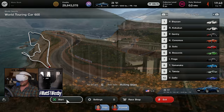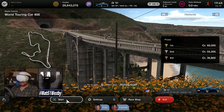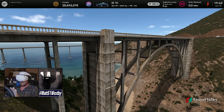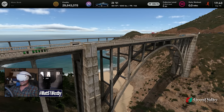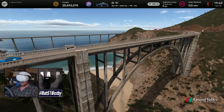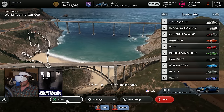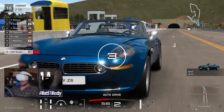So here's what we're gonna do. Let's actually do a race here in Grand Valley Highway. I wanna be able to race a Miata. My favorite car ever is a Miata. But the problem is that they're all right hand drive, so it's going to ruin the immersion a little bit. So let's do the BMW Z8. And let's see how this goes.